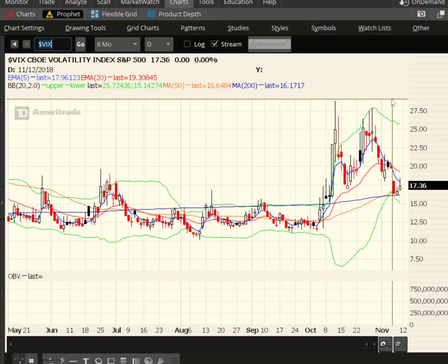Here's the VIX. It was up a little bit on Friday, but even when the markets were selling off, the VIX wasn't popping like it was crazy hot. It was only up a little bit. So the VIX isn't doing anything from a negative divergence or something like that.